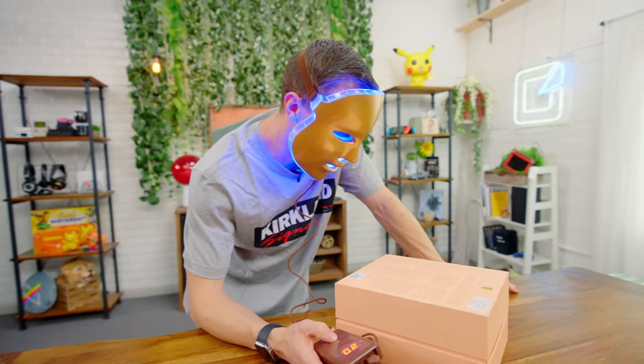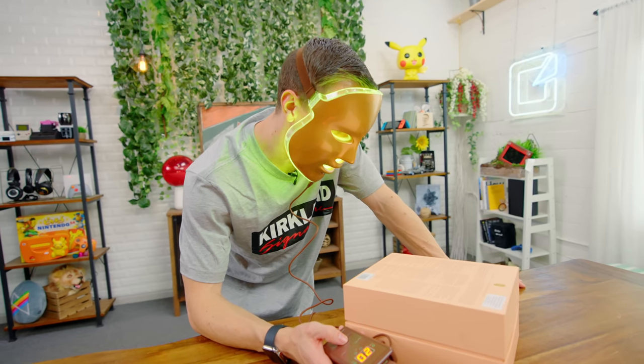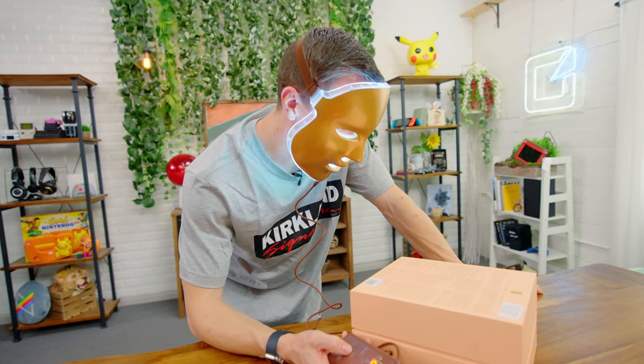Am I beautiful yet? Blue light will treat and calm me. Green light will soothe and balance me. Yellow light will rescue and relieve, and white light will rejuvenate and refine. How does yellow light rescue you?